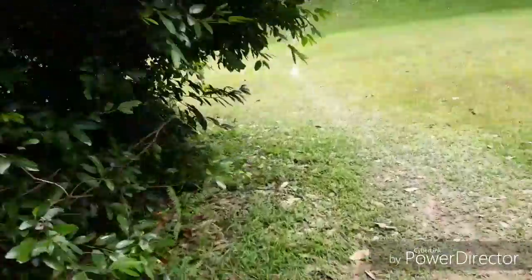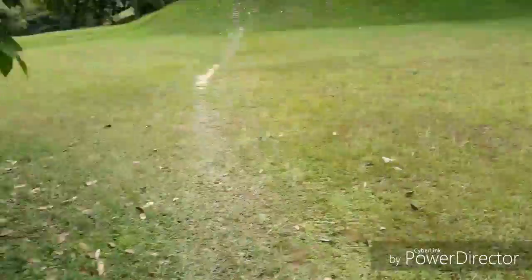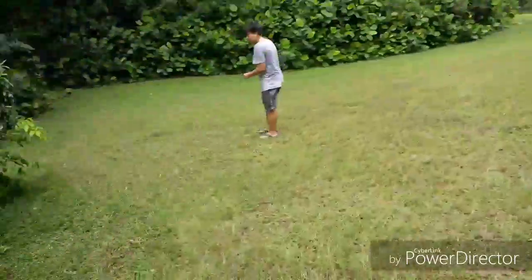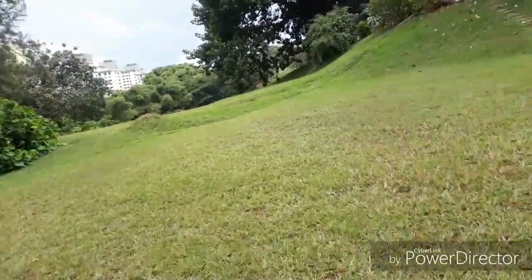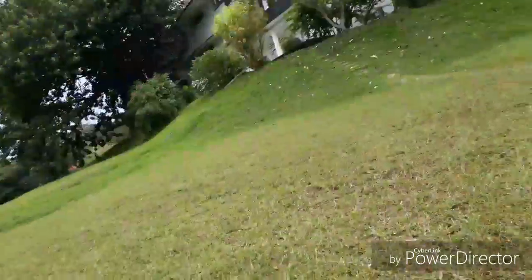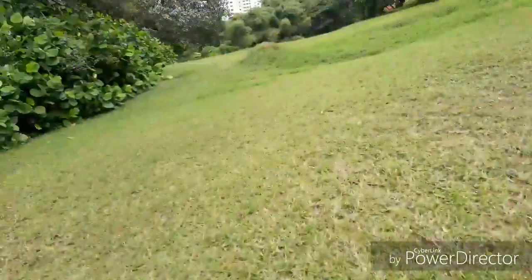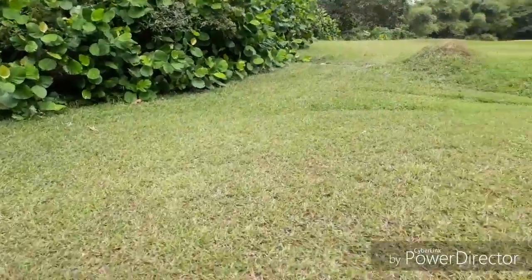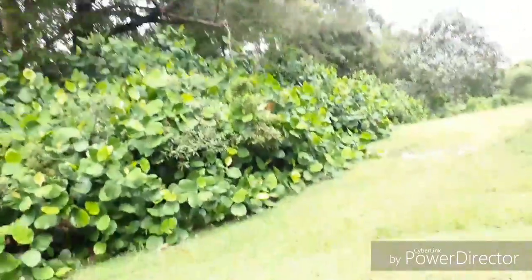Okay. This is some creepy place. Don't know where it is. Don't know what we are doing here. Yeah, let's go. See what I mean? It's so creepy. By the way, this way is going to Bukit Merah or Bukit Timah, either one of them. That's what my friends say. I don't know if the lighting is okay. It's quite dark. Is this okay? I don't know.